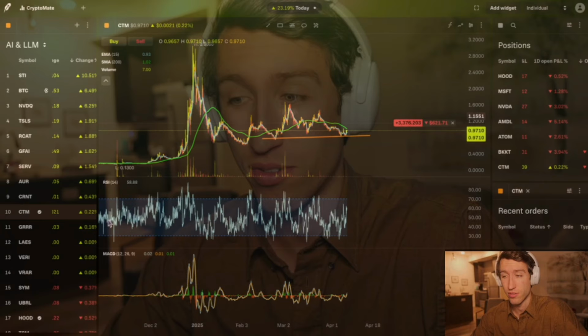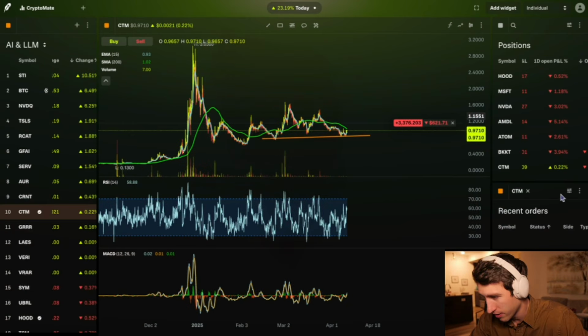Hey guys, it's Will, and Castellum Inc., or CTM, has been one that we've been watching very closely recently. They're a defense company, and they specialize in processing large amounts of data for the US government. They have some $100 million contracts, and their market cap is still under $100 million. So, what gives?